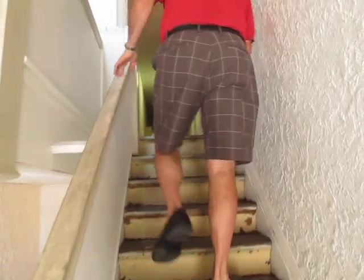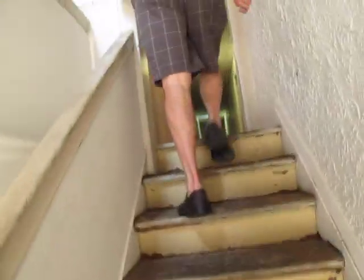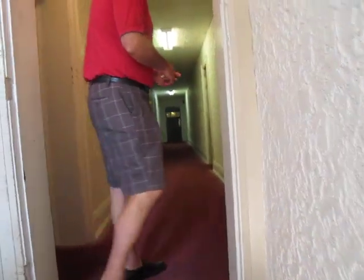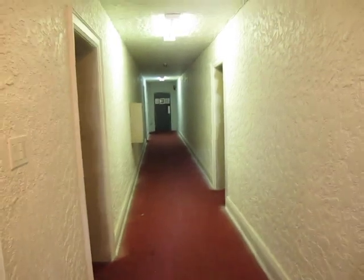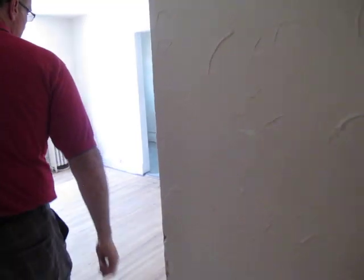Okay, so you come in the main hall here, and the building does need some rework. There's no question that there's a renovation to be done in here. I'm going to show you the first unit here, on the other side, which is a smaller version of the bachelor.